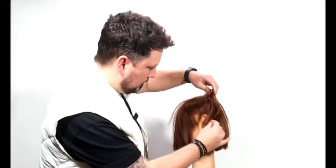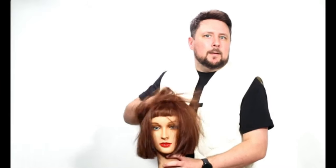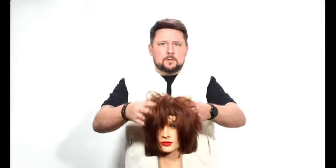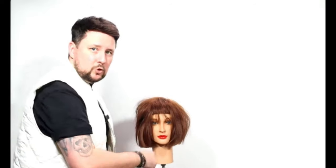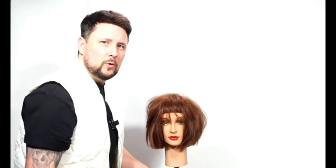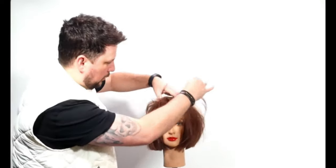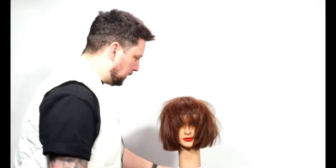Look at it. The wolf cut bob. Bet you didn't think you'd see the day, did you? I'm just going to have a little bit of a movement like this and see what happens with that fringe. But look, we've kept that jaw length, strong jaw length bob, but we've just got lots and lots of texture all through here. Just a bit of a rock and roll bob, really, isn't it?